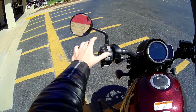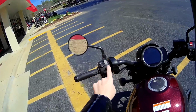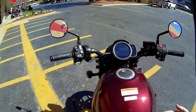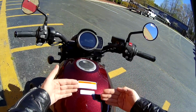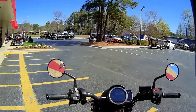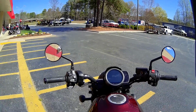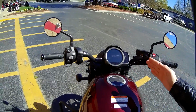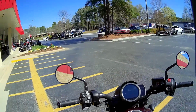Now, in the automatic mode, you also have the mode selection switches over here. We'll get to that in a second. But you can make it a little bit spicier on the throttle or not as spicy. And when you change the drive mode, it changes where the shift point is going to come in. So it'll hold it further to redline if you're in the sport mode versus if you're in the economy mode.